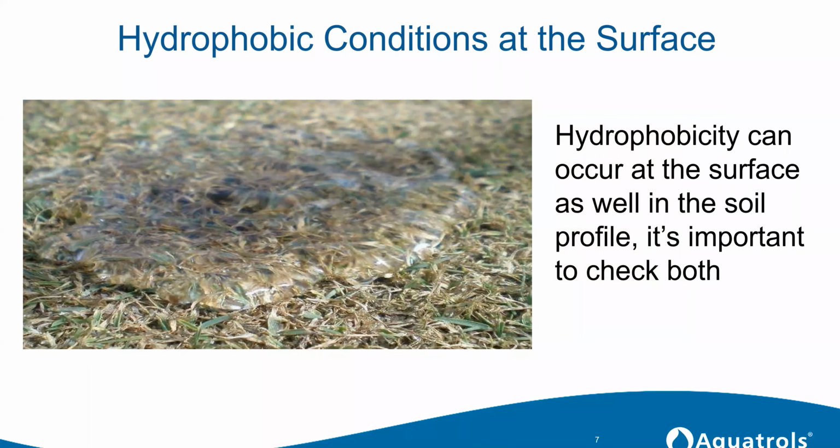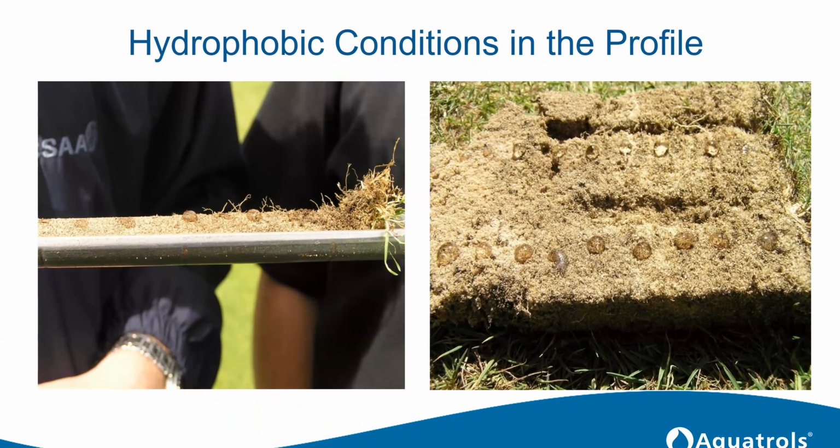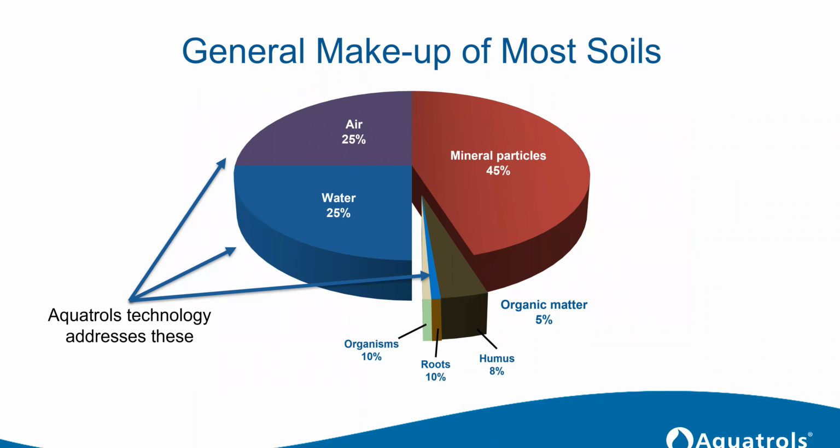As I mentioned, there are hydrophobic conditions at the surface and conditions in the soil profile, and the idea is to look at the soil makeup. Predominantly, if you take a handful of soil, 45 to 50% of it is basically minerals, with air and water in the soil. Again, we want to talk about that excellent ratio between air and water for plant health. And by all means, there's organic matter in that soil profile, from roots to other organisms. Aquatrols technology for the last many decades has been to address some of these areas as far as air to water ratios. Let's take a look at some of those factors.